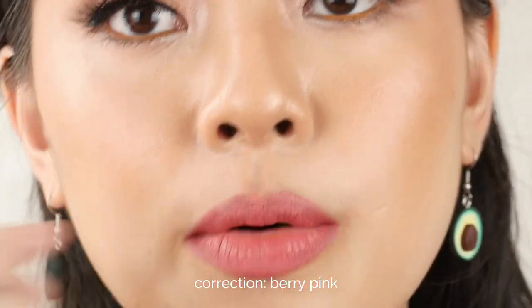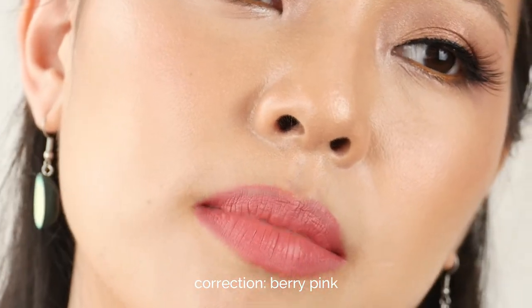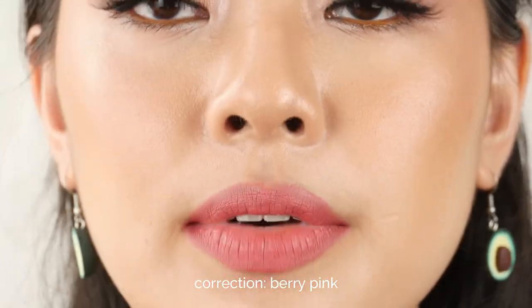Wow, okay, I love this shade. I really, really love the shade. It's a warm pink. It's a warm pink, guys. Hindi siya yung may pagka-blue undertone na mukhang mawawash out yung skin tone mo. It's very, very flattering on me.